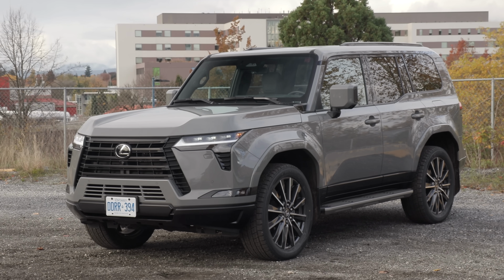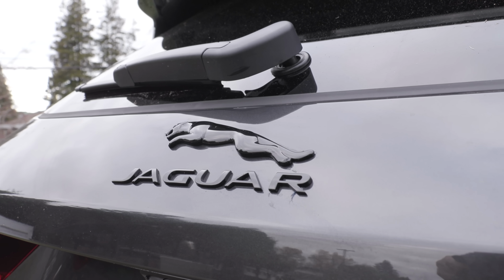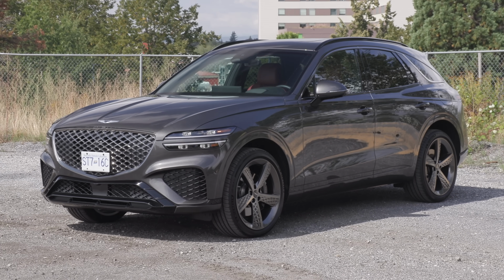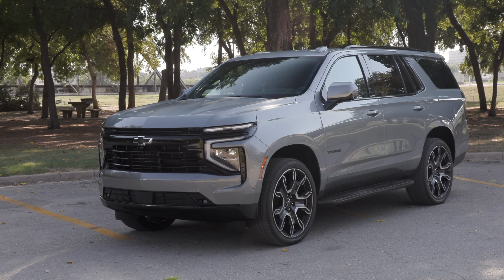As we said already, Lexus takes top spot overall with a score of 166. For premium brands, Jaguar's in second and Genesis third. For non-luxury, Nissan, as we said, takes top spot, followed by Hyundai and Chevrolet in third. Honda takes fourth. Okay, are you losing your mind yet? Jaguar is in second spot.